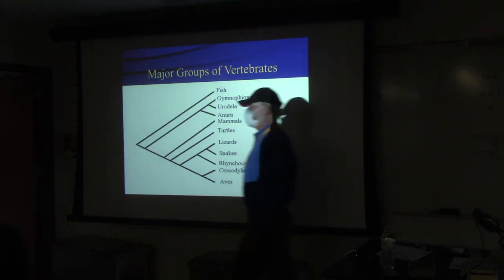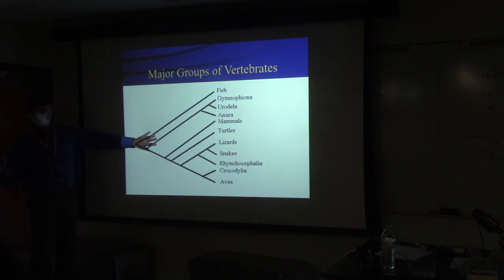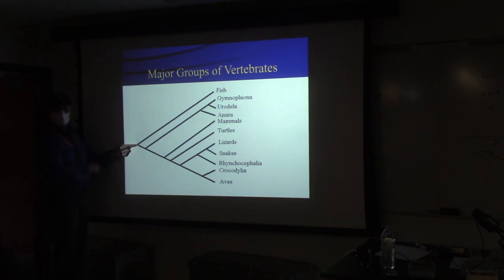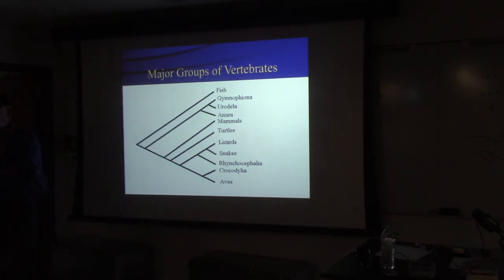In addition to that, amphibians have skin glands. Let's just look at a phylogeny of the vertebrates that we understand to this point. So here is our basal clade, right? And these are the fishes. What do you know about the skin on fishes? Scaly. Scaly, but what else?